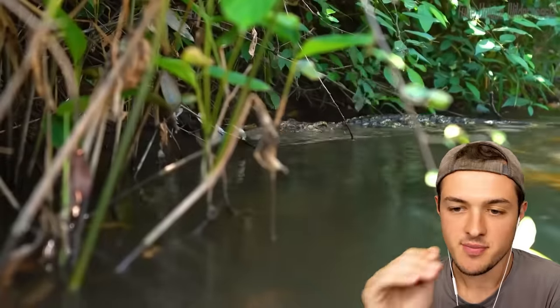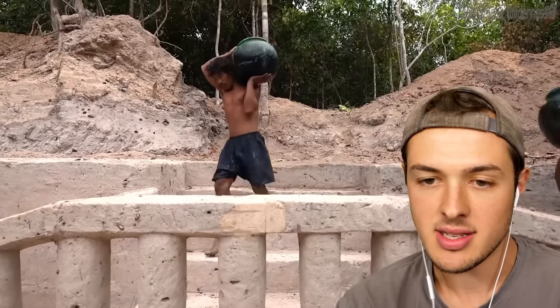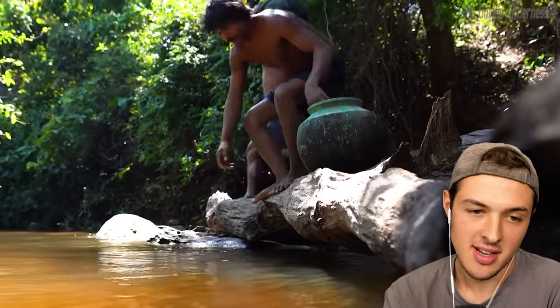There's a crocodile. Boys, there's a crocodile. Are they going to put a crocodile inside of their pot? How does the crocodile get inside of this giant underground water mansion? It's full. They filled up the entire gosh darn thing. Holy heck, these men are in creative mode.